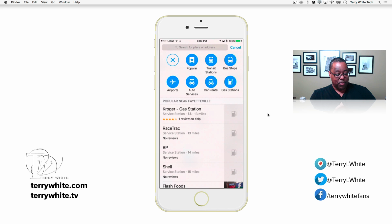It will show me what kind of transport. So if I'm looking for airports or bus stops or gas stations. So now you have a much richer experience in the Maps app for trying to find the location of whatever it is you're trying to get to.